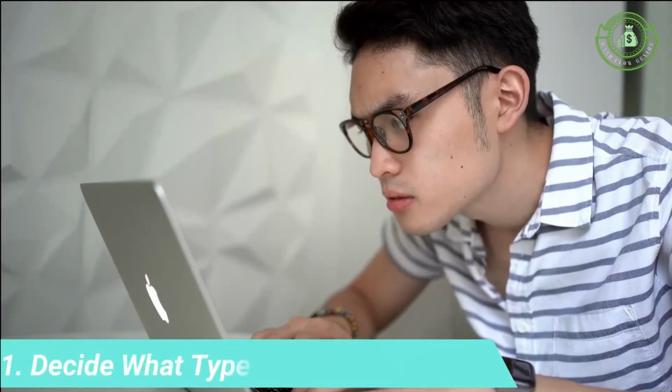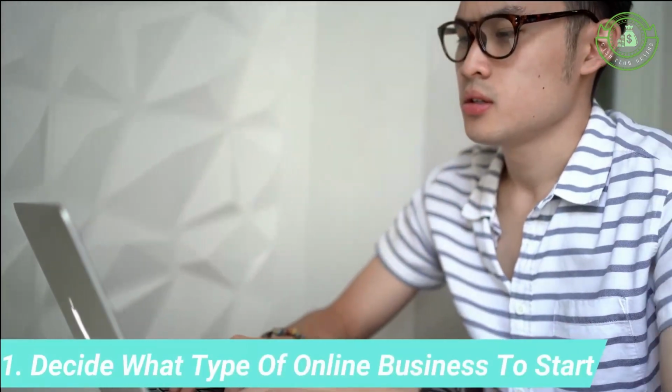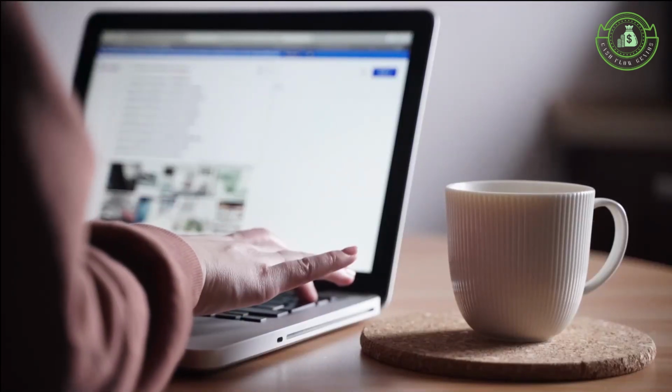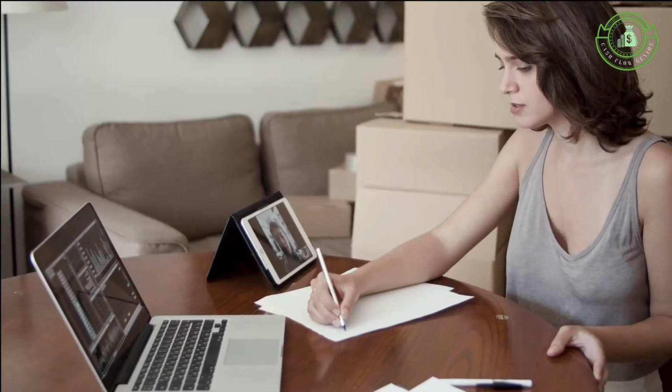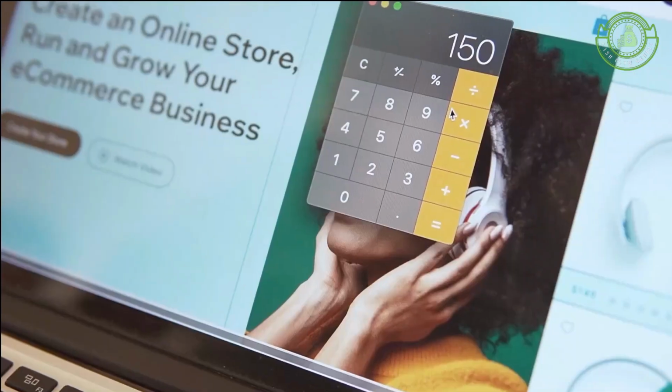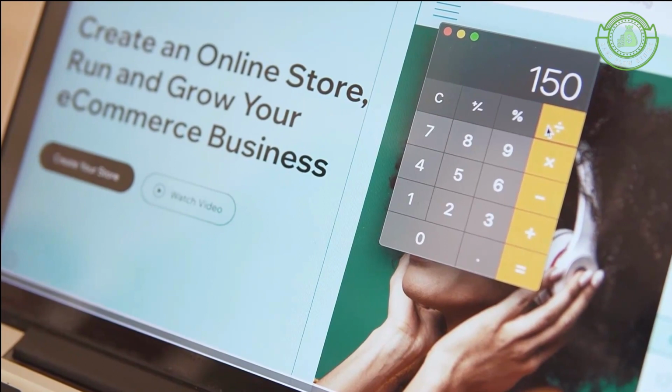Step number 1. Decide what type of online business to start. The first thing to decide is what kind of online business to start. There are many options, and depending on the type you choose, you'll have different ways to monetize your business and make money. The most popular types of online businesses are e-commerce stores selling physical products, such as Amazon, Etsy, etc.